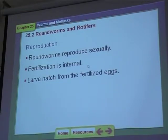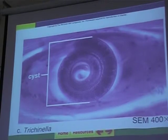There are separate sexes, males and females, that mate and exchange sperm and eggs. They have internal fertilization, which means the male puts the sperm inside the female, and the eggs become fertilized, and then the female lays the eggs. And then the larvae hatch from the fertilized eggs. And what we just showed, that cyst, that's a larva that hatched from the egg.